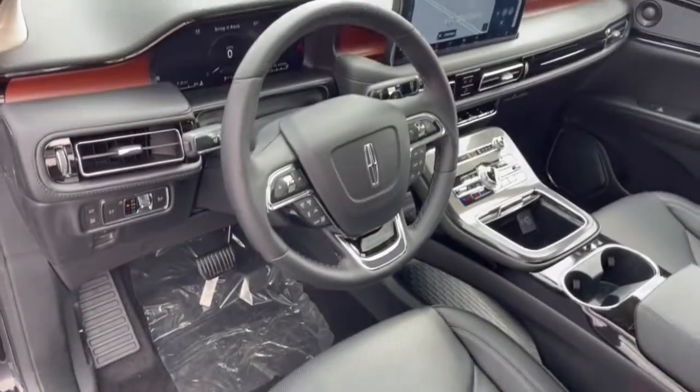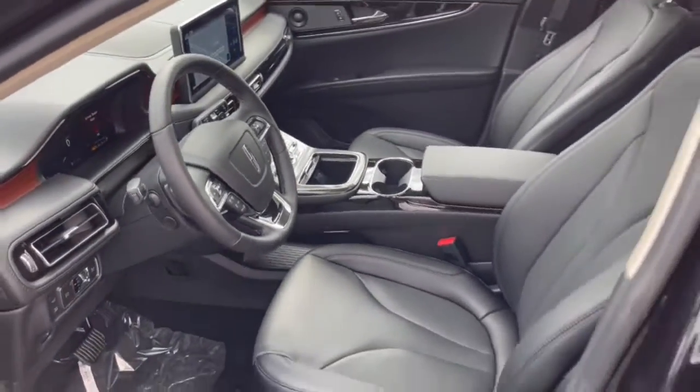A serene sanctuary with a powerful heart. That's the Nautilus. See for yourself when you take it out for a test drive.